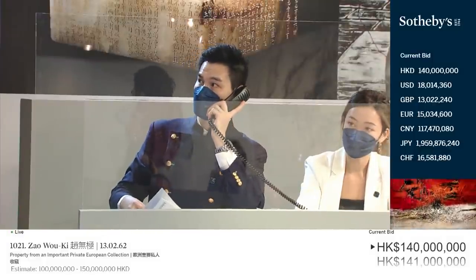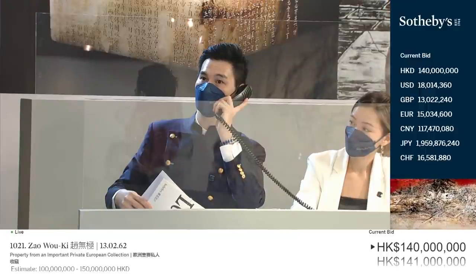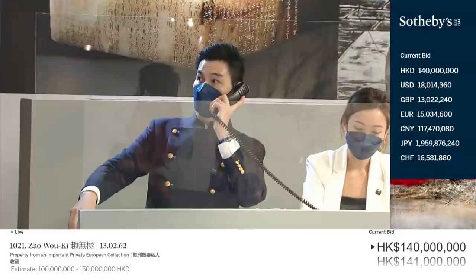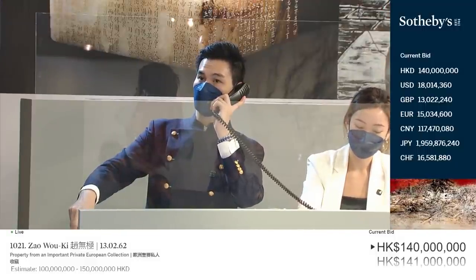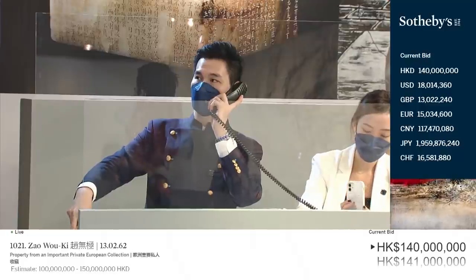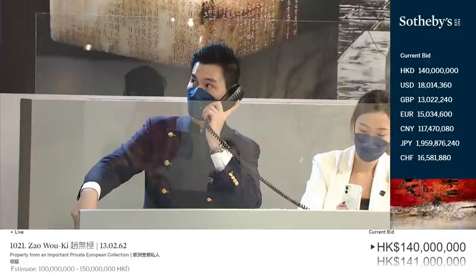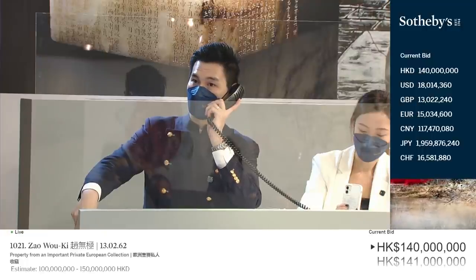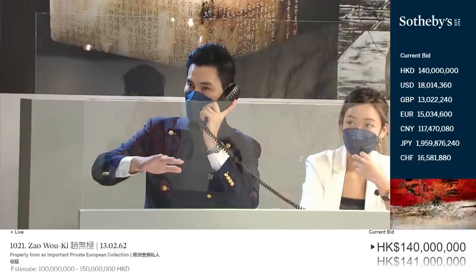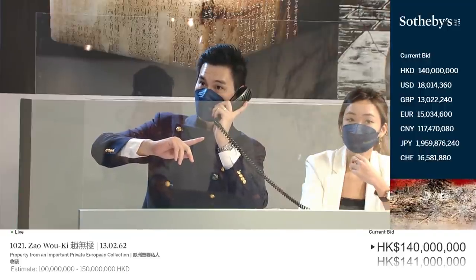At $140 million. Holding here at $140 million. Felix? Yes? $140 million is here on my right with Patty, waiting for you, Felix. Any more bids at $140 million? We all done? Last chance for everyone else then. Holding here on my right at $140 million.